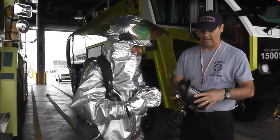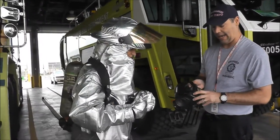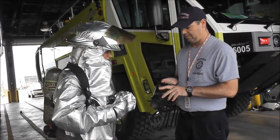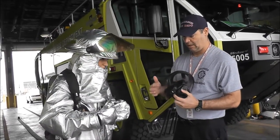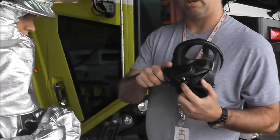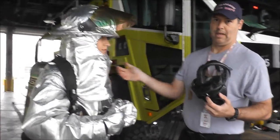You don't need to put it on yet. Basically, it's like a scuba diver's mask. Yeah. And it has an amplifier, and this is an LED light system. It's a smart mask. Okay. It talks with the air pack.